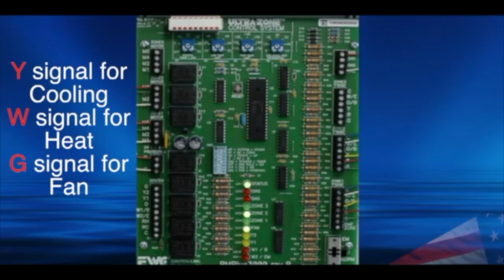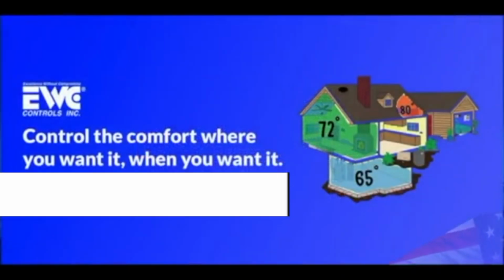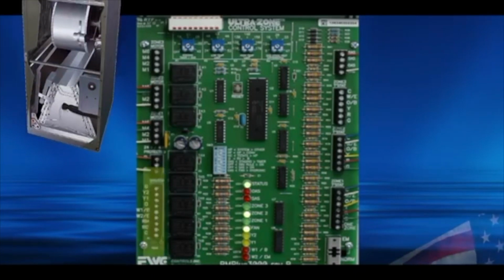You can have opposite calls for heat and cool at the same time, but the board will take the first mode call, satisfy it, take the second call, and satisfy it in the opposite mode. This gives you ultimate comfort where you want it, when you want it, and maximum savings for your individual family or company needs. The system terminal block is where the equipment is connected.